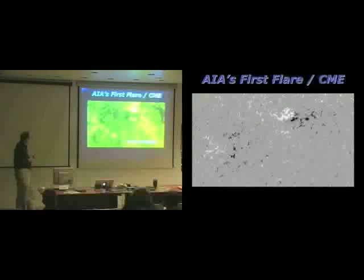Now we get a little bit hotter. Go into lower temperature corona, about 1 million degrees. Start seeing more structure and just this whole coronal mass ejection.